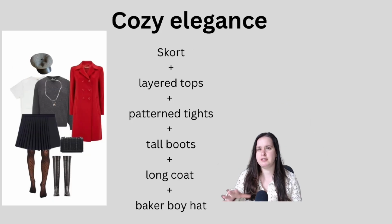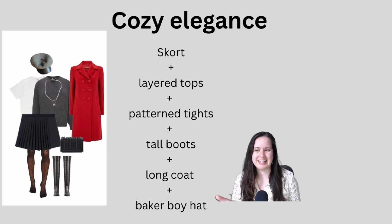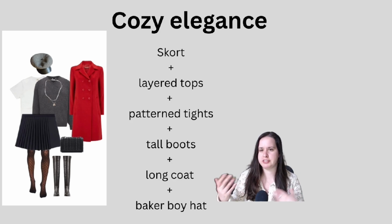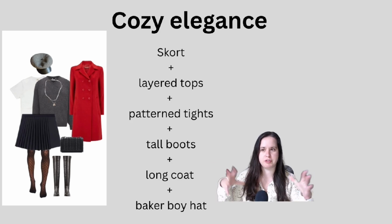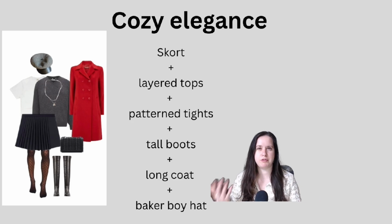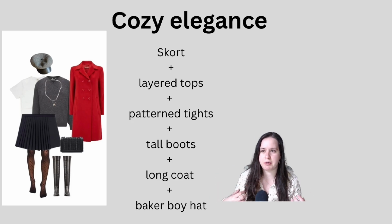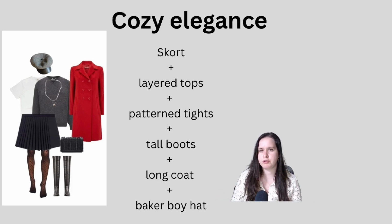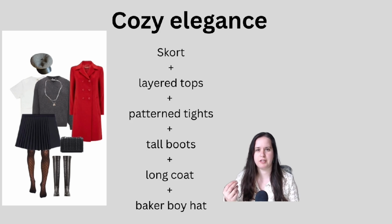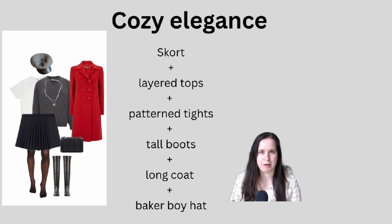And the final outfit formula that I often use, especially in the winter, is what I call cozy elegance. So it's basically one of my skirts with patterned tights and my tall boots on the bottom. And then on top, I would usually have either a thicker jumper or I would layer a t-shirt with a medium thickness jumper to create again a bit of visual interest around the face. I would also add my longer coat to create a bit of that elegance and romantic feeling, and I love my baker boy hat, so one of those would work.